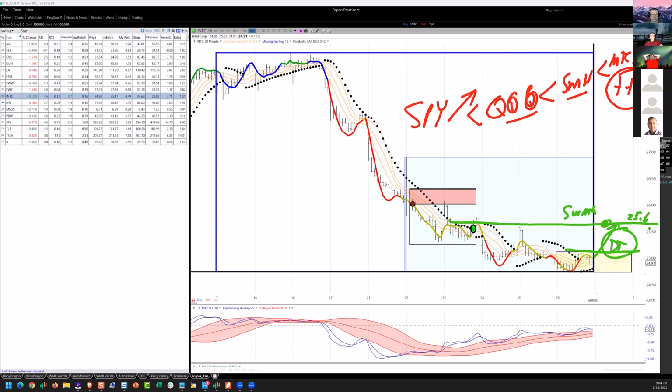But if it fails tomorrow, then I'm short right from that collapse because you're already at the 30-day low, and that could be the start of a second leg down that looks like that. Check or hold.